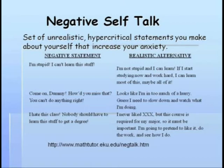I hate this class. Nobody should have to learn this stuff to get a degree. Well, I never liked this class, but this course is required for my major, so it must be important, and I'm going to pretend to like it, do the work, and then see how I do. This is really important because we know from the field of psychology that sometimes action or behavior can precede emotion. So if you're behaving as if something is true, sometimes that can influence the emotion that you have.